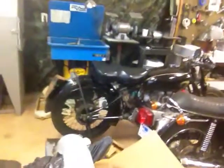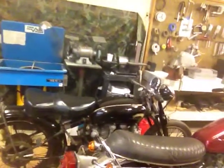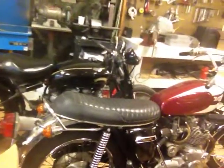It's an all numbers matching bike, and case halves match and everything. So it's a great bike. And so in a few years, I'm sure we'll see this up and running.